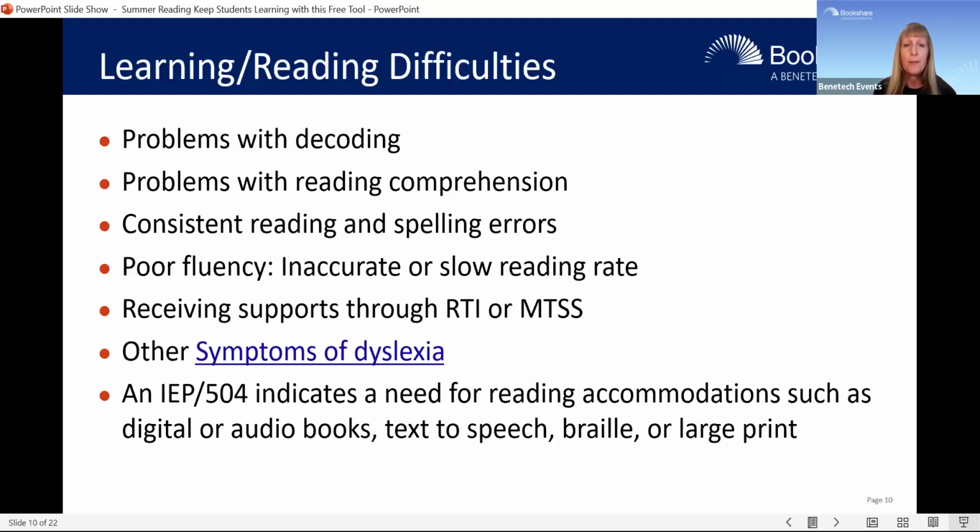This is a great link from understood.org, where they've found that even at a very young age, there are some signs that a person might be diagnosed with dyslexia later on in life. So these are all the things to think about when you're thinking of your students, the ones who are struggling with reading. And if you think that having an accommodation such as ebooks and reading tools that allow them to customize the output, then you can give them access to Bookshare.